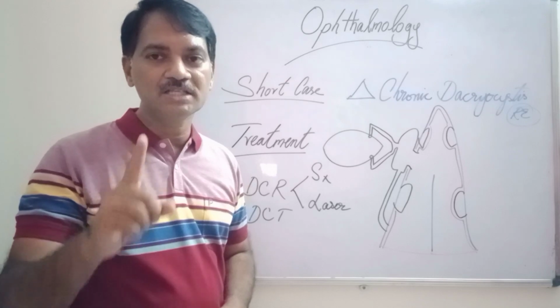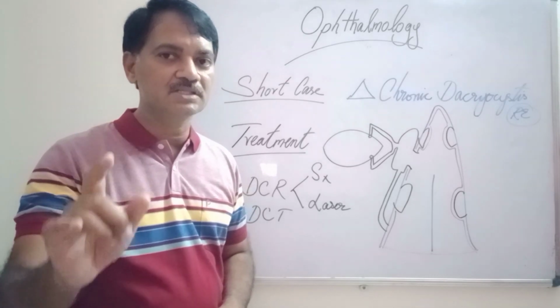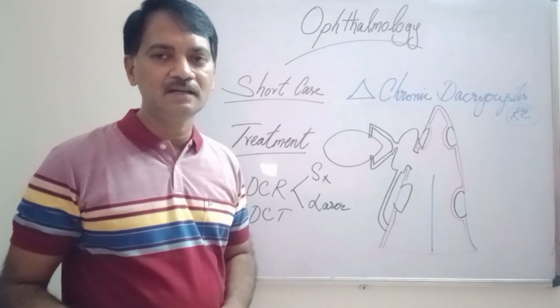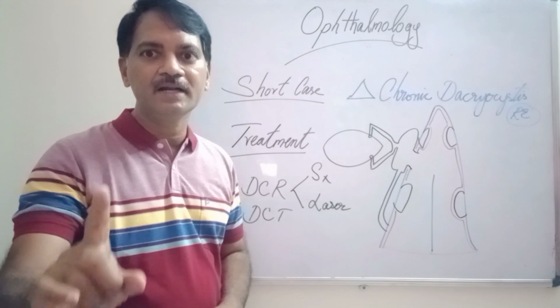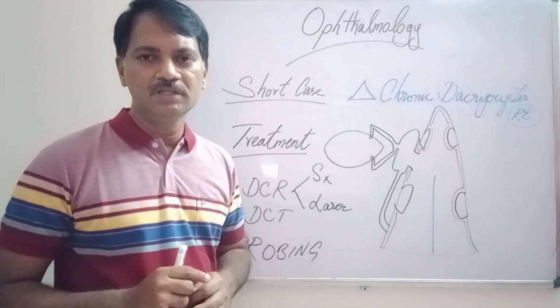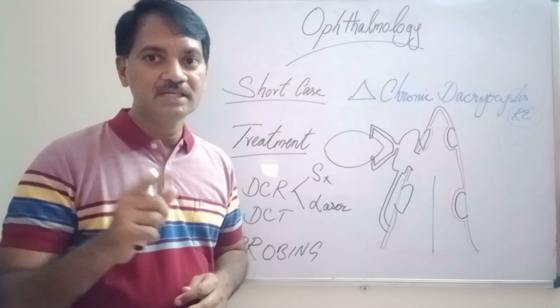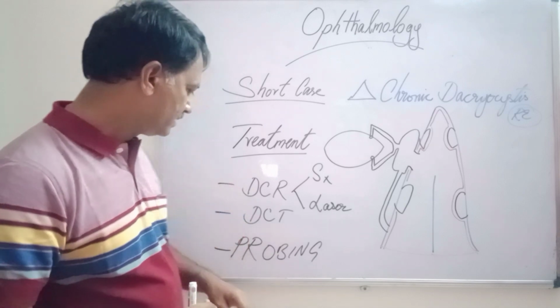So DCR is the best procedure as far as the patient is concerned. If laser procedure is possible, definitely we should do that. We have one more treatment for this dacryocystitis if it is a congenital one, that is probing.